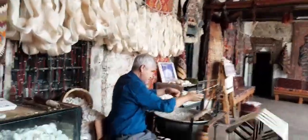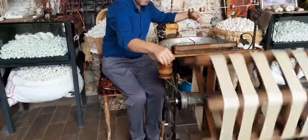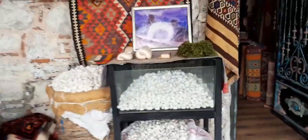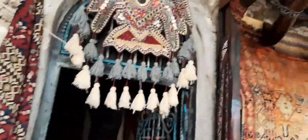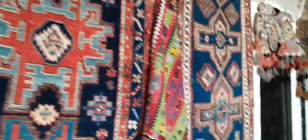The carpets are made here. And all silk is made. This is silk. These are cocoons. They make silk from that. Oh, lovely. Silk cocoons right there. The silken thread. Beautiful carpets hanging around.